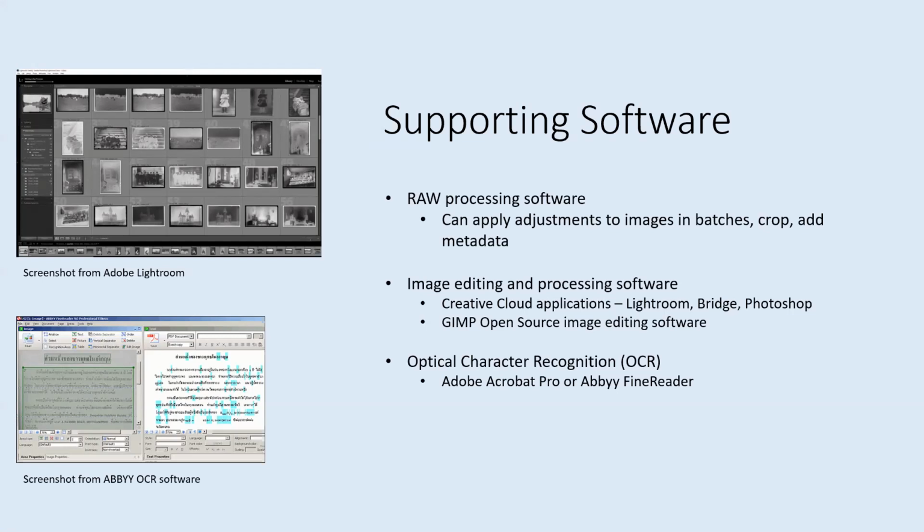You'll also want an image editing software. Adobe Creative Cloud is a good option that comes with Photoshop, Lightroom, Bridge, and Acrobat Reader, along with some other programs. GIMP is a free and open source image editing program. That's another good option. And if you're interested in optical character recognition, or OCR, which creates text searchable documents from typed materials, Adobe Acrobat Pro or Adobe FineReader are both good. And we use both of those at the Conservation Center.